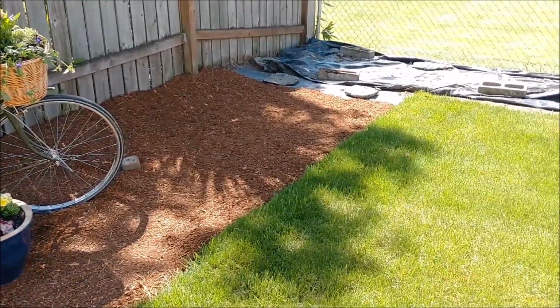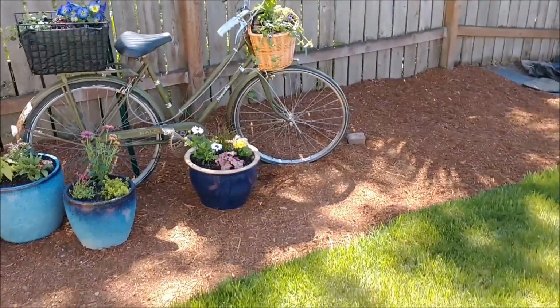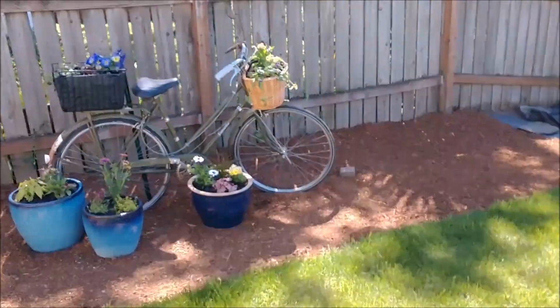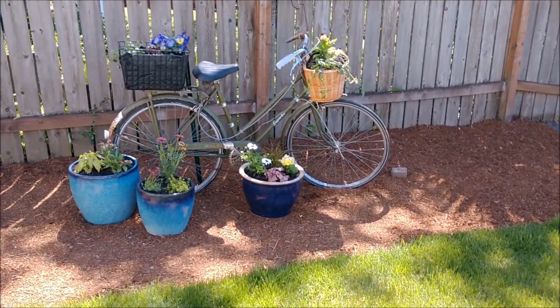As you can see, it's still icky there and kind of icky there, but I got a good section of the back part here that's all bark dust and decorated. All right, hopefully that was enjoyable to see what I've done so far.